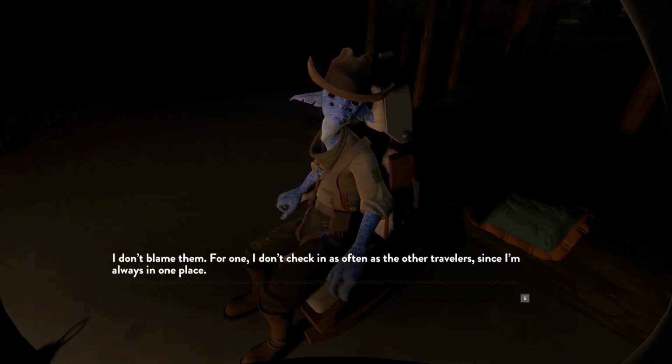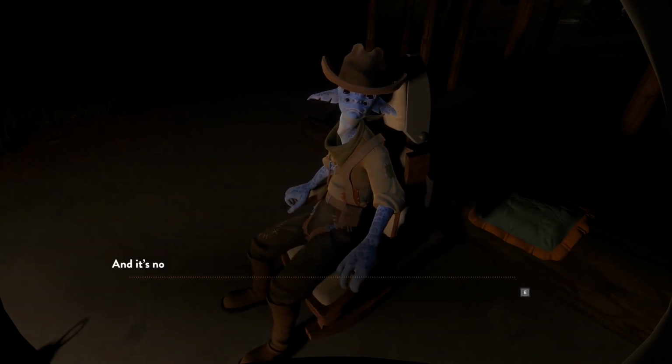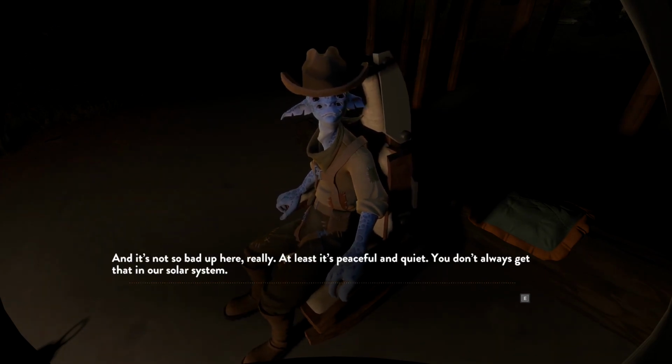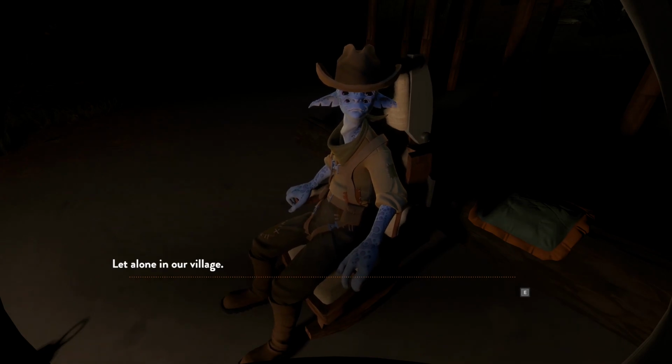For one, I don't check in as often as the other travelers since I'm always in one place. And it's not so bad up here, really. At least it's peaceful and quiet. You don't always get that in our solar system, let alone in our village.